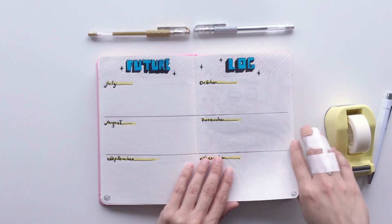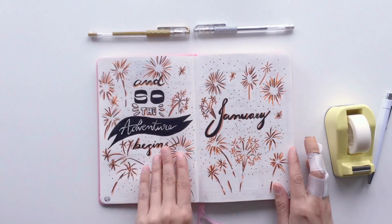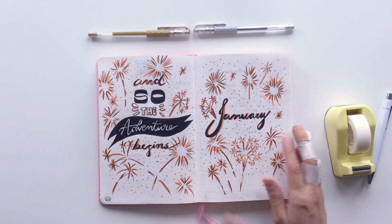Okay, so here's my January spread. I really like this theme.